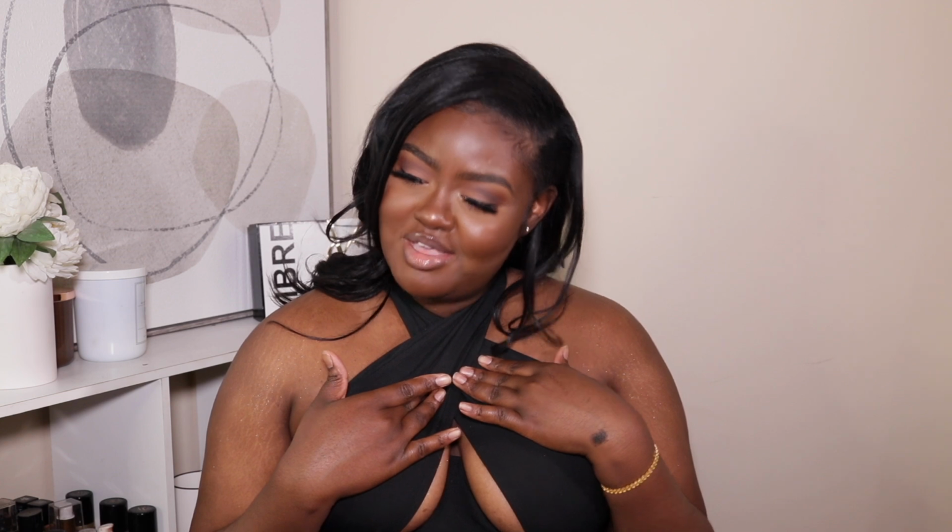This top is from Pretty Little Thing, by the way. Yes, Pretty Little Thing. I kind of had to finesse it because it was a little big, but y'all can't see the back of me, so the front is all that matters, okay?